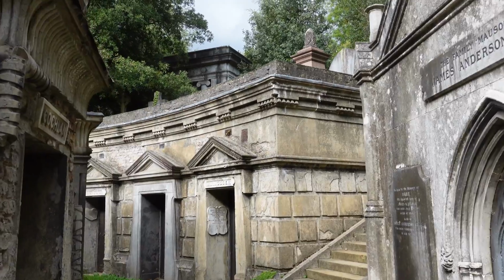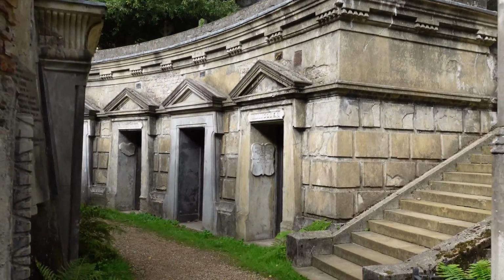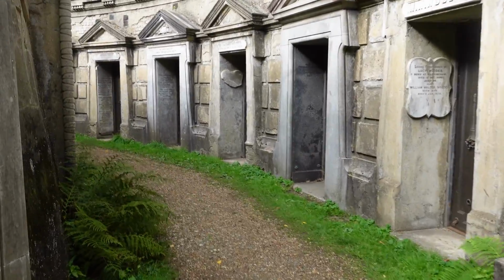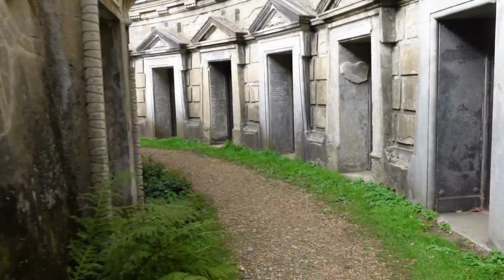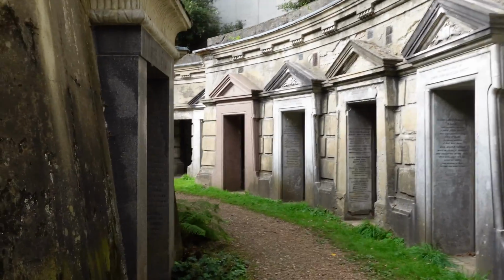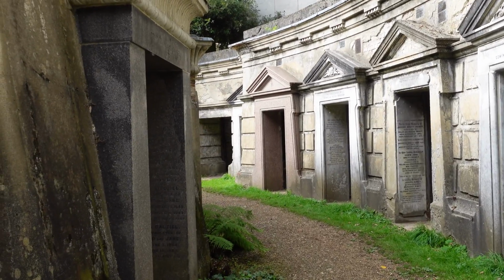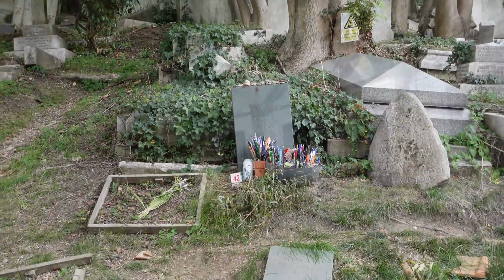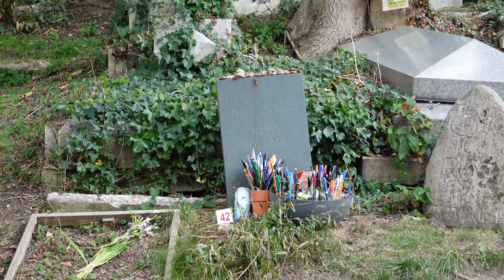It's one of those places here at Highgate Cemetery that once you've been here, actually you want to come back because you know you've missed lots and lots of different stuff that's here, and the architecture is just quite incredible. So here we're on the west side of the cemetery, and then you go back into the main building, you cross the road, and then you're on the east side.